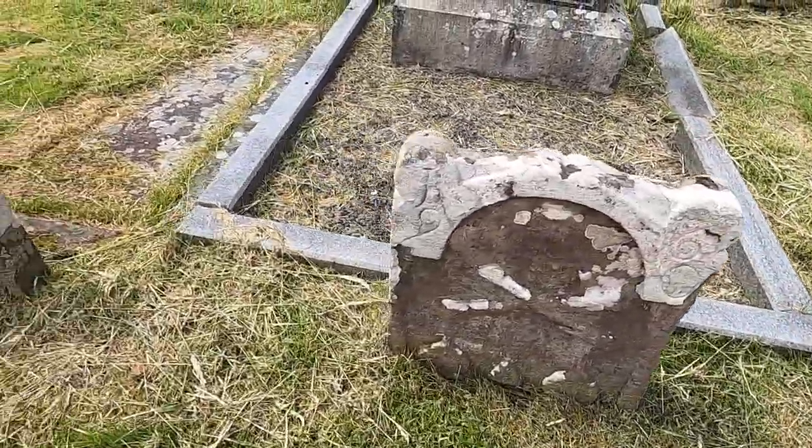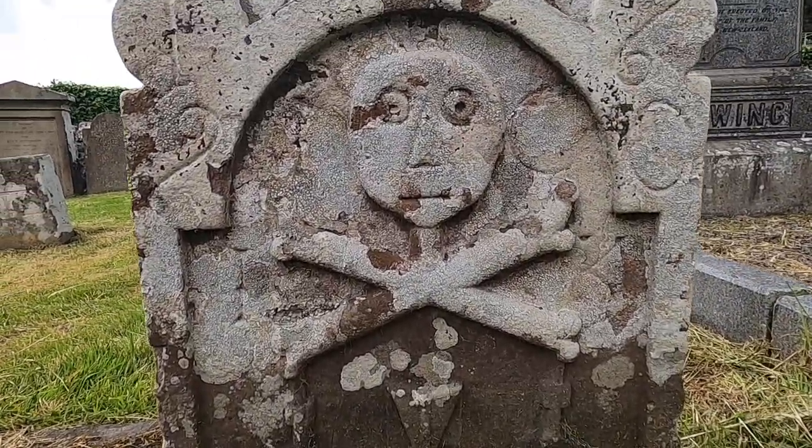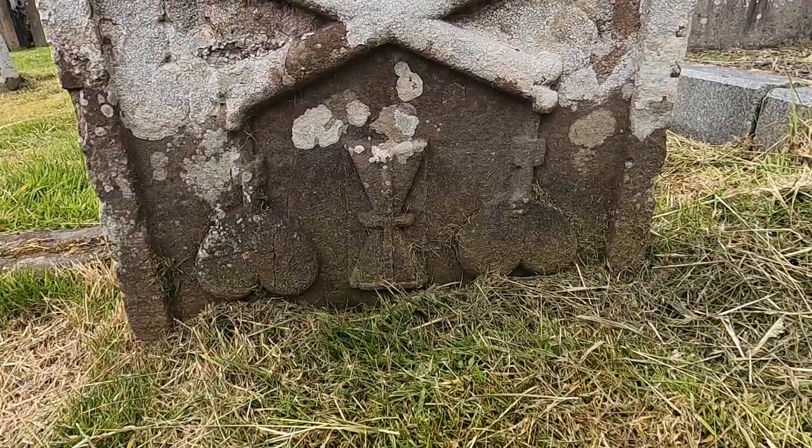I love looking at the pictorial carvings on old gravestones. Some are very naive, while others are incredibly ornate, probably a sign of the wealth of the person who commissioned it.